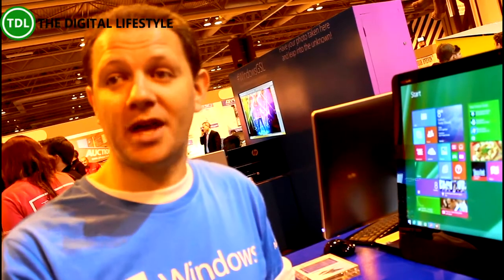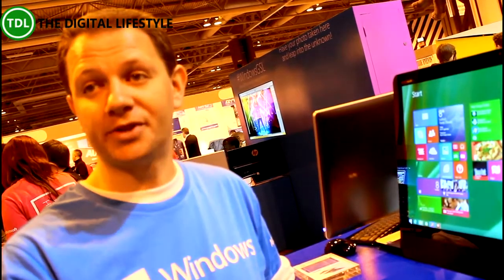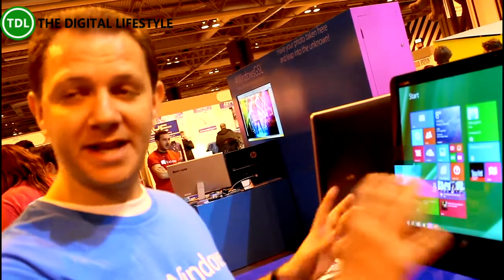Similarly, what you'll start finding with 8.1 update is most traditional laptops and desktops will boot straight to desktop by default if the OEM sets that. Whereas tablets will boot to the start screen because people want to navigate with touch.